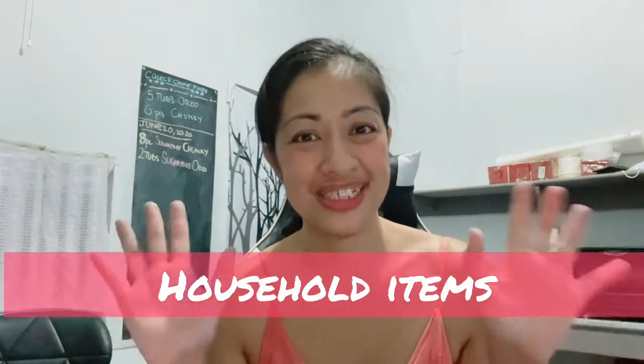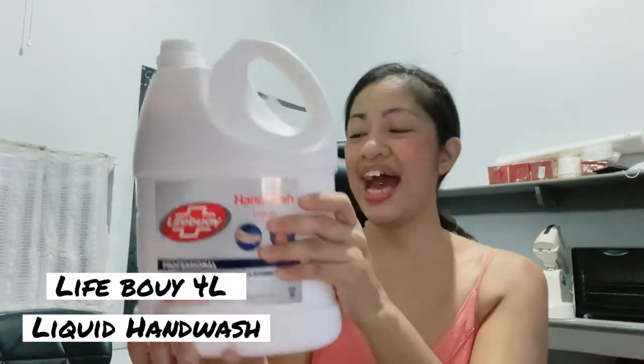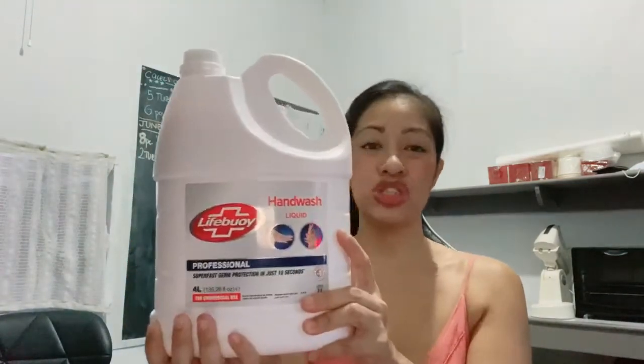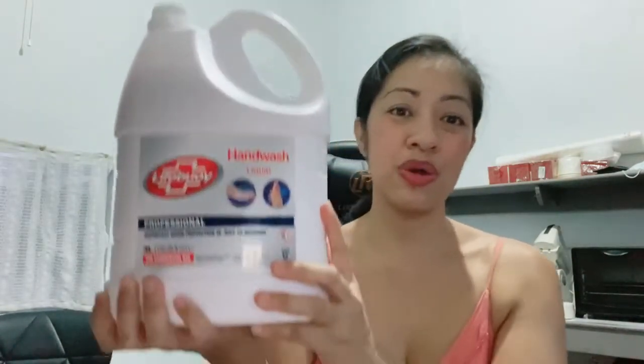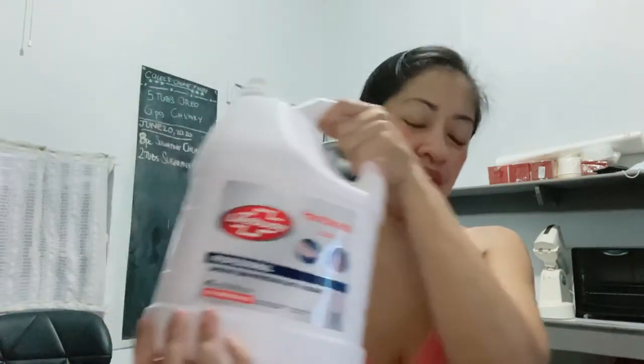Do not judge me here. Okay. So what I ordered, number one, or what I bought, voila, it was this, a Lifebuoy hand wash liquid for commercial use. So the original price niya is 1,199.75, and then yung price niya na ngayon is 599.75. So I had to buy it kasi it would be cheaper than buying the buy one take ones at 250 ml, kasi technically parang 1 liter is like 120 ml. Ayan, so I bought this from Ace Hardware. So takbo na kayo kasi sayang din naman yung sale niya, lalo na 4 liters ito tapos 599.75 lang.